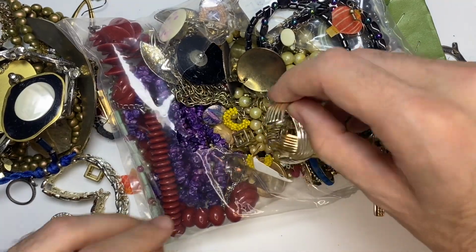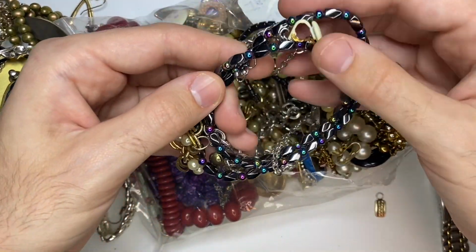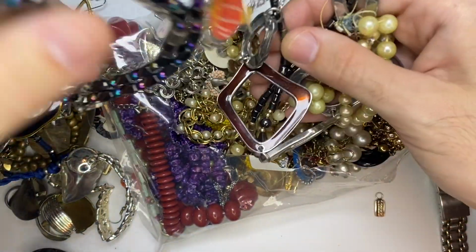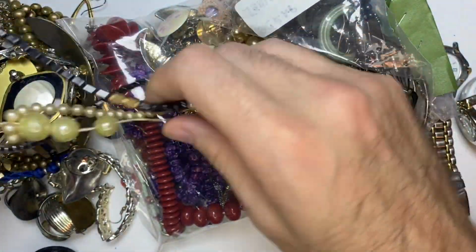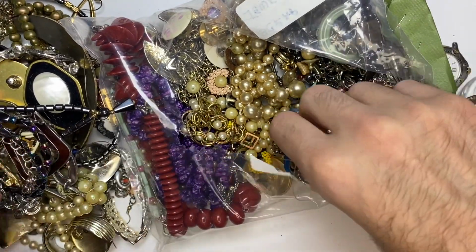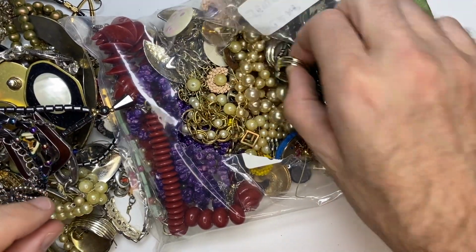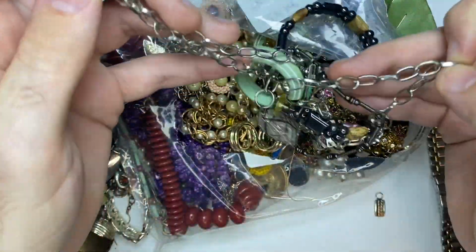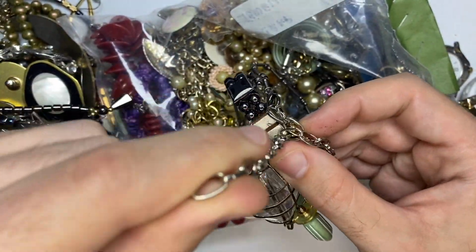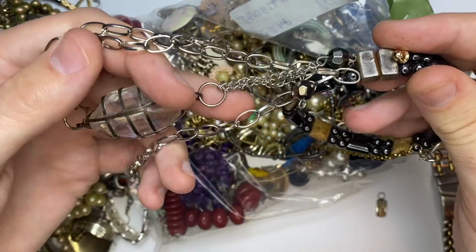Costume jewelry. I find, you know, usually the smaller pieces is where you get the gold. Oh, I was excited for a sec, because that was almost like Pandora style. Where's the clasp on this? Oh, it's magnetic. That's how you know it's nothing.